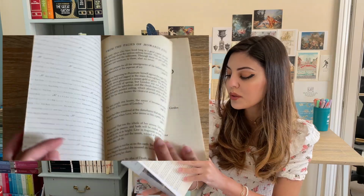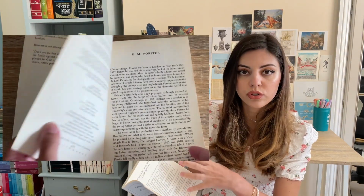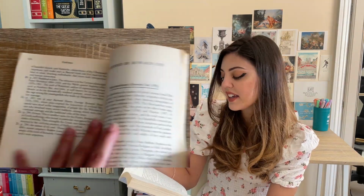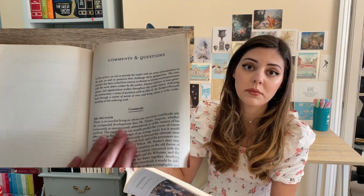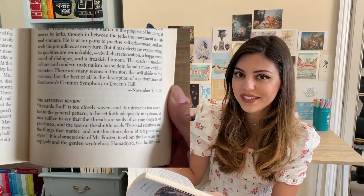In terms of introduction and notes, I feel like this edition is probably the most detailed. In the very first page, it starts with some quotes from the book, then it has a biography of the author, an introduction, and at the end, very interestingly in my opinion, it will provide you with an inspired by section and also comments and questions, which could be, I suppose, quite useful if you're somebody who's studying the book that you're reading and you're preparing for an assignment or an exam.